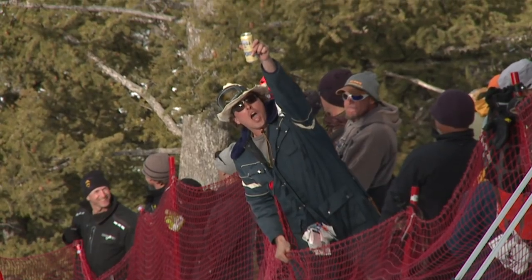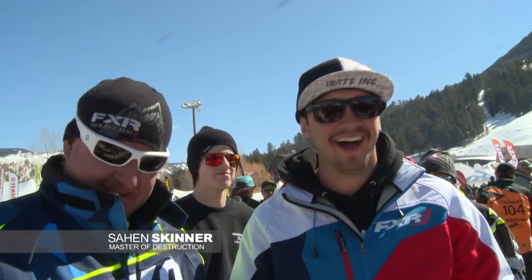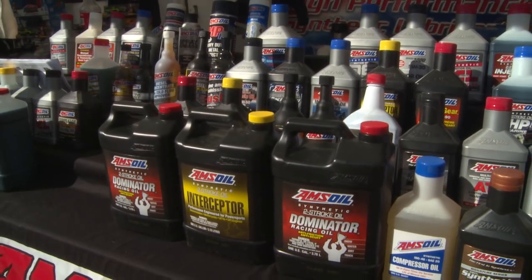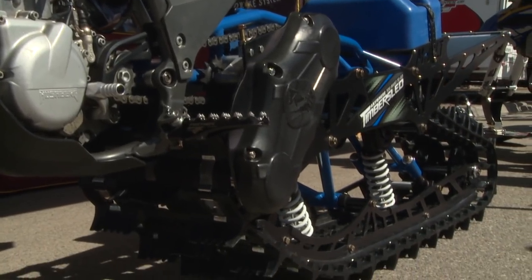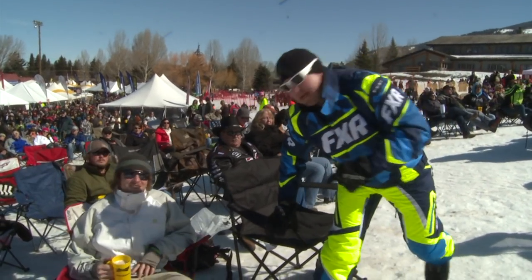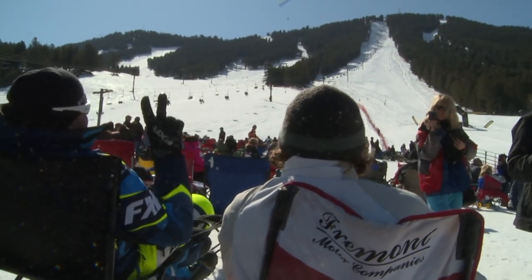The atmosphere, I would say this is like the Sturgis of snowmobiling. It's the place to be. I'm calling a bag of puppy ears. Yeah. Yep. Jackson Hole! If you're lucky, someone will let you sit down next to them and enjoy.